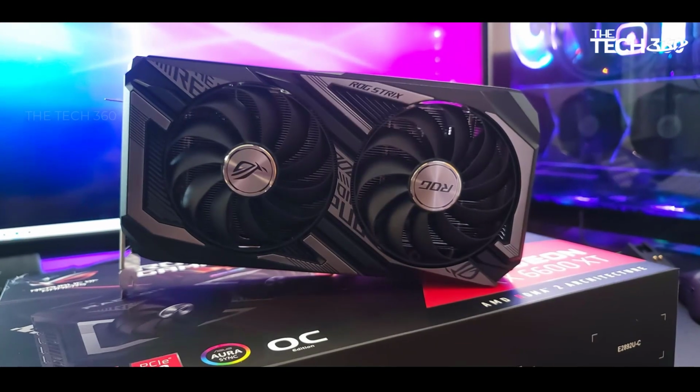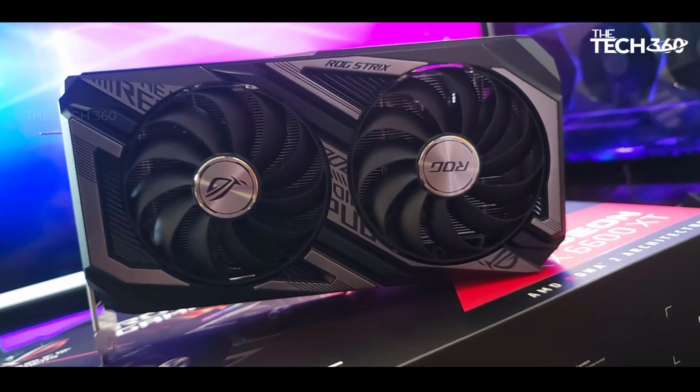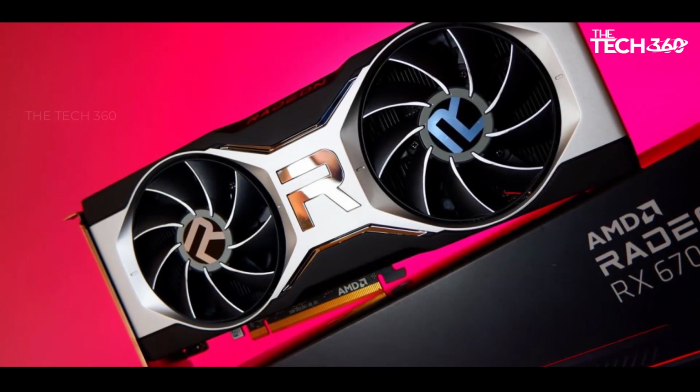Are you looking for the top 5 best 1440p graphics cards? In this video, we will look at some of the best budget graphics cards on the market.